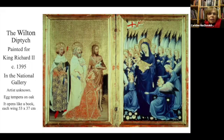There he is, kneeling on the ground in the left-hand panel. And he is being presented by his three patron saints, and I'll talk about who they are in a minute. And he is gazing at heaven. Heaven filled with angels, filled with a lovely painting of the Virgin Mary holding a very beautiful, beaming, very personable little baby who is raising his right hand to Richard II in blessing.